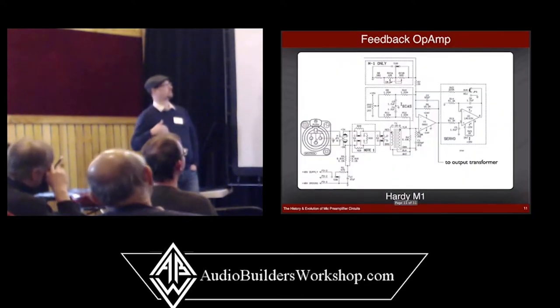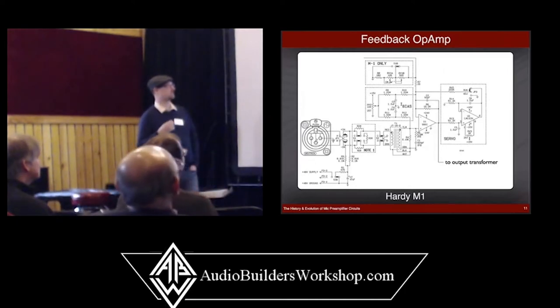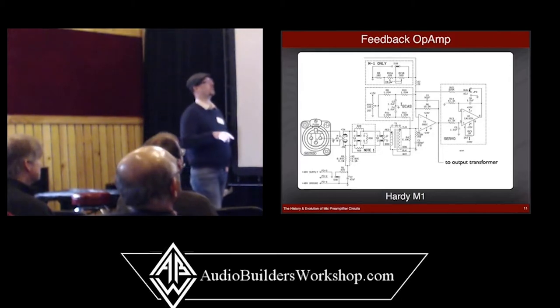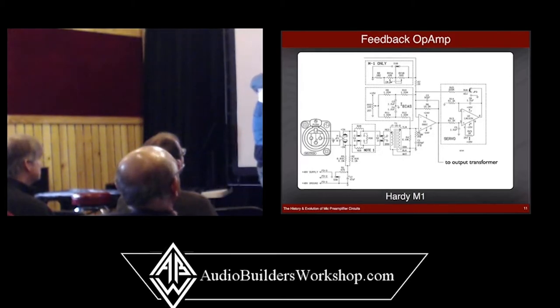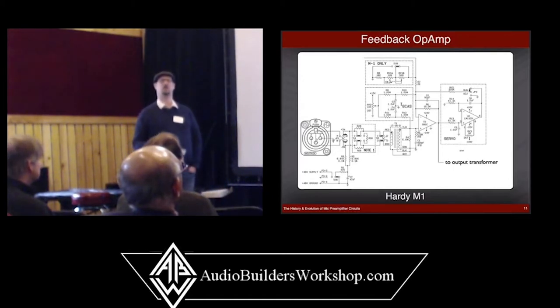Next one. So other mic pres use the exact same principle. This is the Hardy M1. Uses the Jensen 990 modular. It's very similar. You have the 990 op amp. It has a feedback loop here. And then you're setting the gain with the resistance on the top. Simple single op amp, single resistance feedback loop changes the gain.